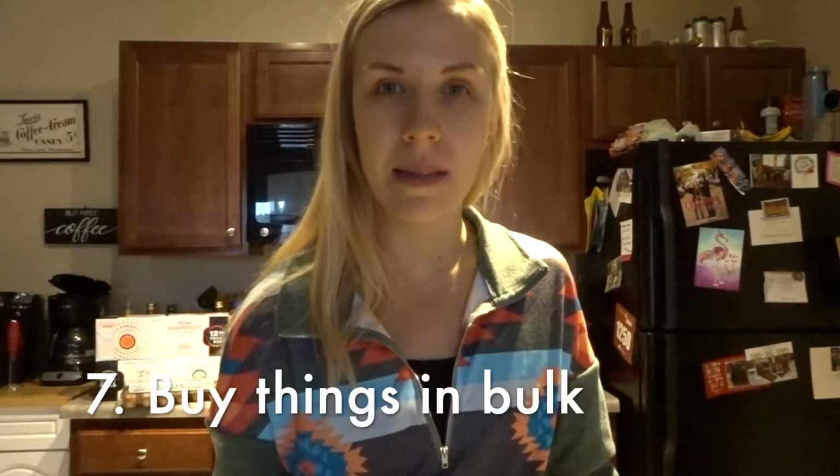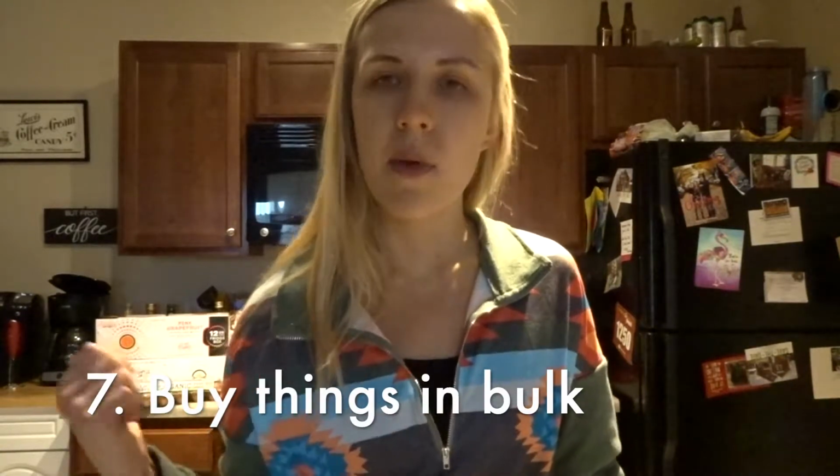Also, if you can, buy things in bulk. Even though I bought ground turkey today, I generally don't buy meat at the grocery store. I go to Costco about once a month, and I will stock up on fish and meat, especially chicken. You get a lot more bang for your buck. They have organic, free-range chicken, and per pound, it is significantly cheaper at Costco. So I tend to buy all of my meat in bulk, once a month when I go to Costco.